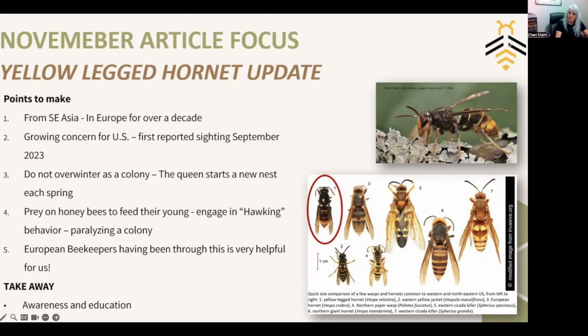So I want y'all to go in and read Lynn's article. It's already up on the website under yellow-legged hornet. It's super great information that we really need to pay attention to as beekeepers, because we need to know what to look for, right? Awareness and education. That's all I got.